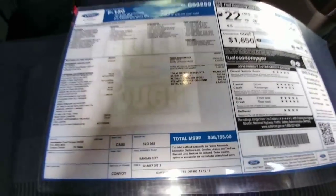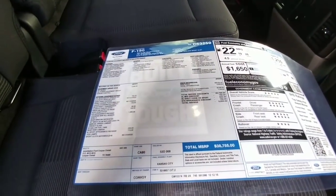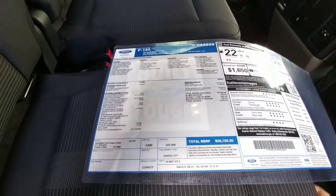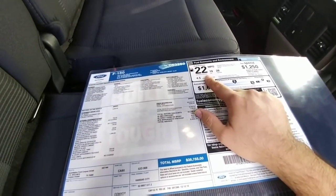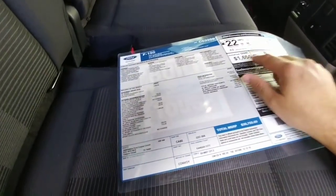So this truck has an MSRP of $38,755. This truck is on sale for almost $10,000 off that price, so you can pick up this truck for under $30,000. It does have an EcoBoost engine. 22 miles per gallon combined city and highway, 19 city, 26 miles per gallon on the highway.